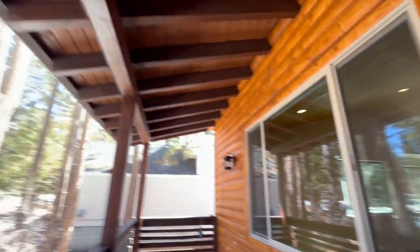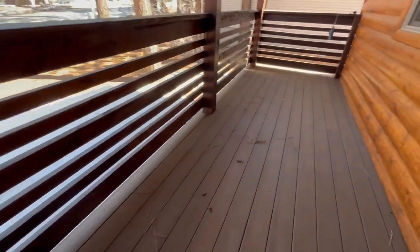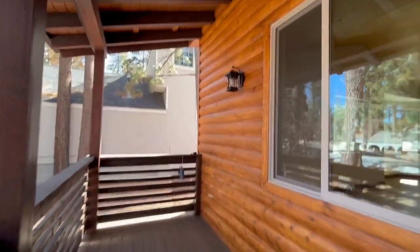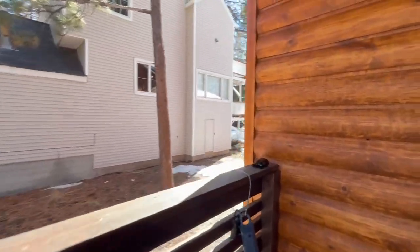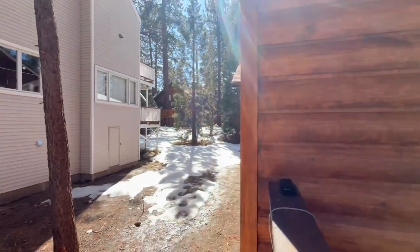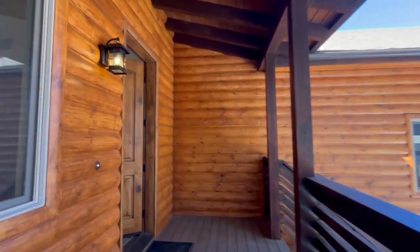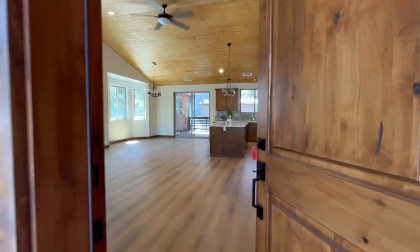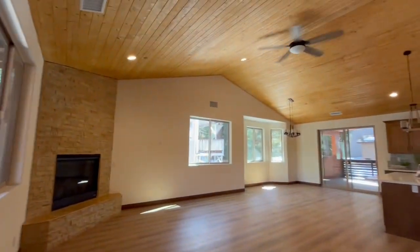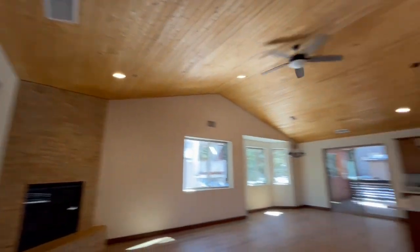Nice covered front porch area, but absolutely a great deal for $1 million. New construction. Seen a lot of other ones that are not this new and also smaller that are in the same price range.